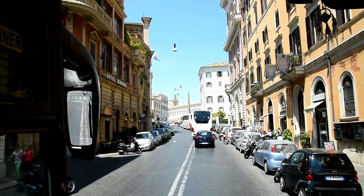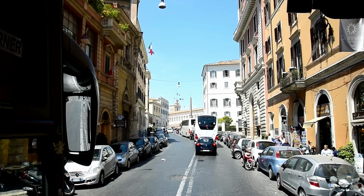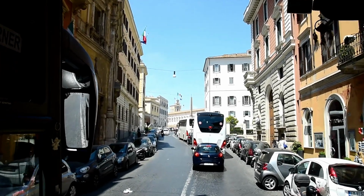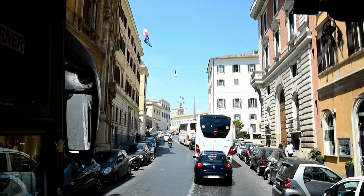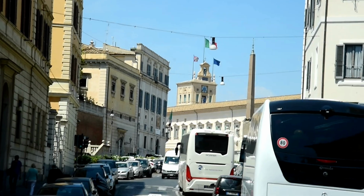It's had a beautiful cleaning operation, so it's very impressive driving by it today, very close to the walls of St. Peter, to the walls of the old city, the Aurelian walls, dating back to 27 AD.